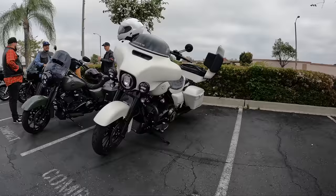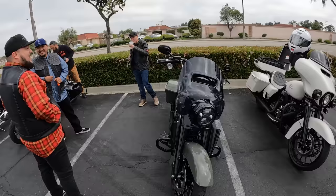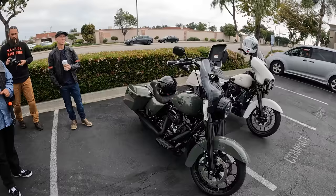I'm running the 18 model year Street Glide Special, AKA the Storm Glide here. Jamie's got his Road King Special. Looking good, by the way. Deadwood green, best color Harley's ever done.